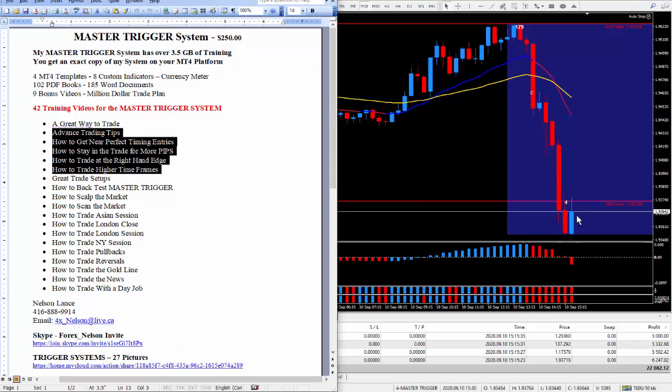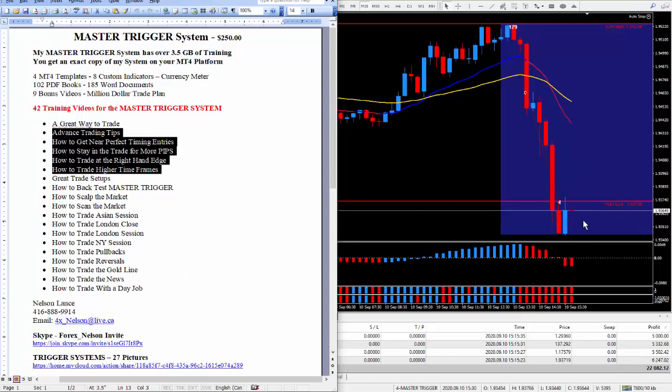Now, if it continues to go up, I'll get signals to buy, and of course, as it's going up, I'm going to give back maybe 20-30 pips. That's the price you pay if you stay in the trade and you're waiting and waiting for a buy signal. But like I said many times, I trade until I'm happy, and then I just close the trades.